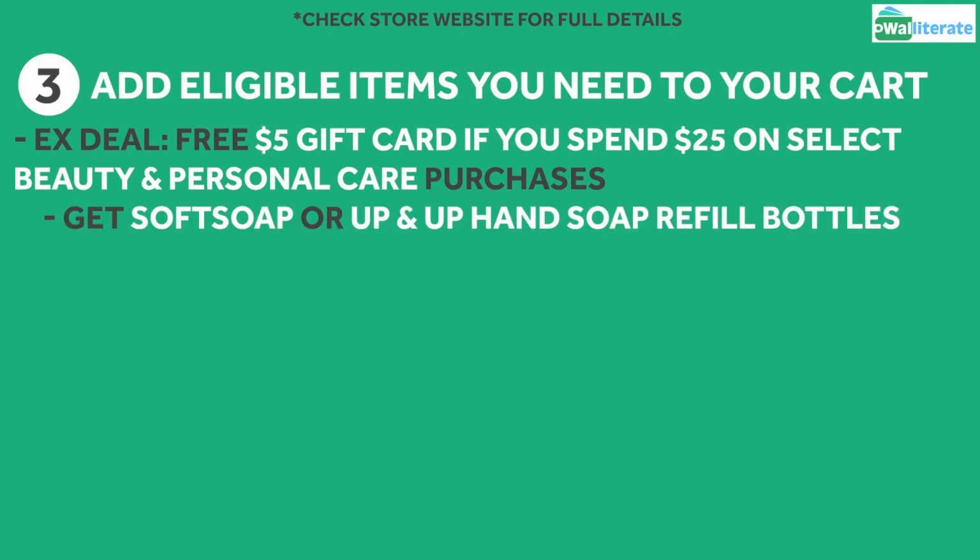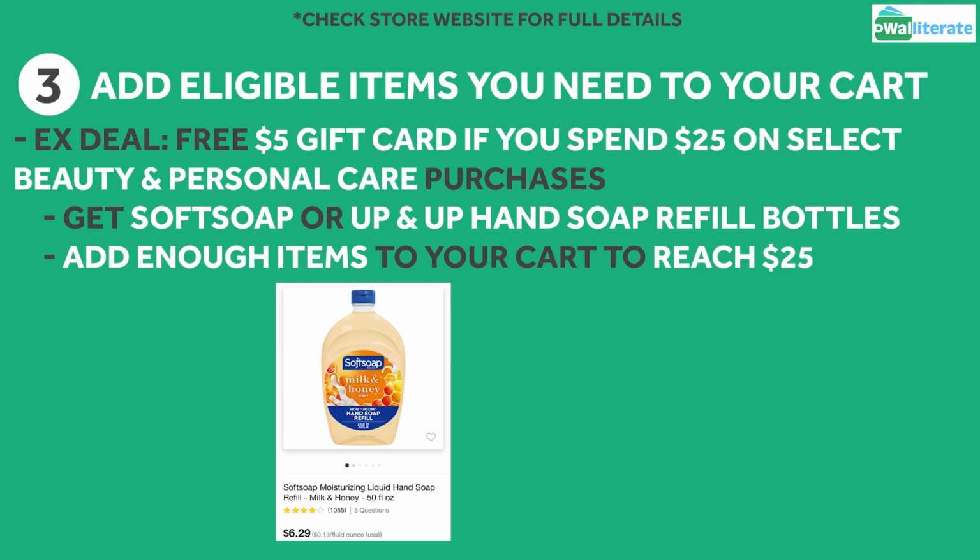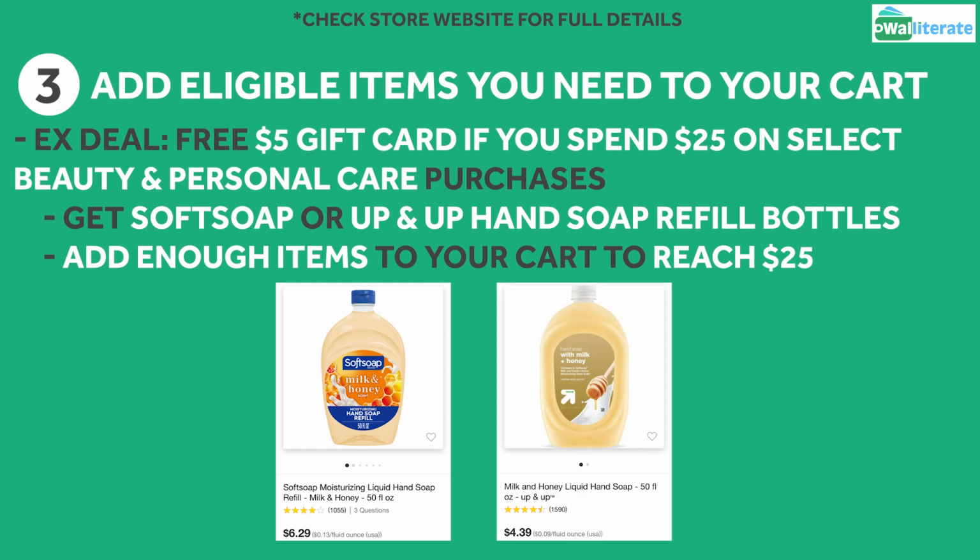For this, you can pick up soft soap hand soap refill bottles, or their generic Up and Up brand, which in my opinion is still really similar but much cheaper. Add enough of them to your cart to hit the $25 threshold for the Target Circle deal to earn your free $5 gift card. Soft soap, milk, and honey 50-ounce refills are $6.29 each, and the generic Up and Up version of that refill is $4.39.